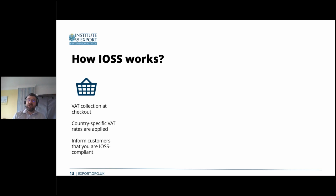Also really important is checking your VAT groups as well. So again, understanding, do your goods come under VAT exemption within that EU country? Is it standard rate or is it reduced VAT rate? Making sure that you're charging the right amount of VAT at checkout. Those VAT rates will then be applied, and you should inform consumers that you are IOSS compliant, a bit like any kite mark standard that you would have. It should be very present on your website as well.